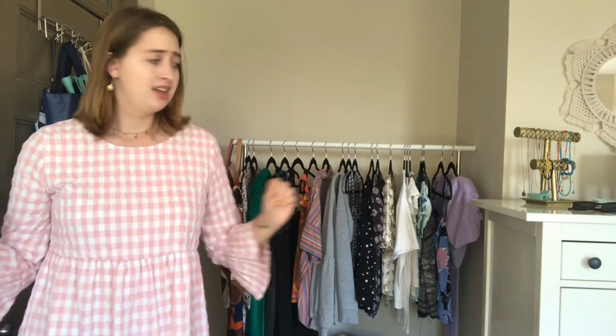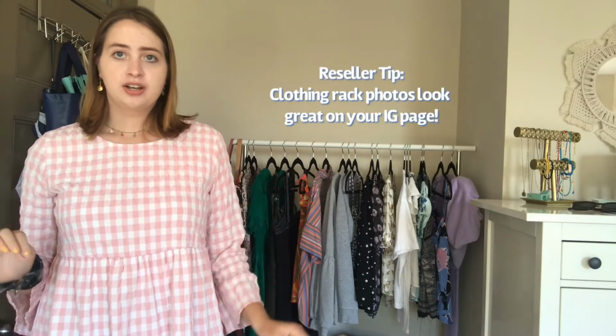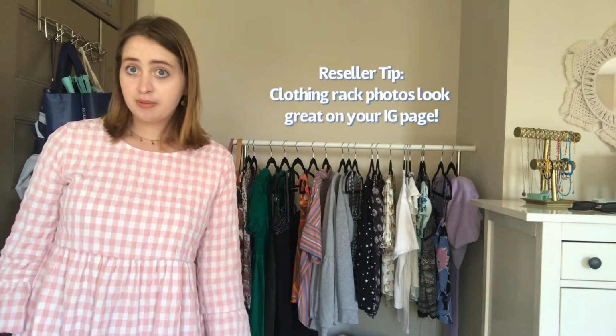Things won't get dirty as much, you won't lose them. And plus the rack goes with the aesthetic of my room, and it's super nice to have in your reseller shots, your inventory shots, and pictures for your Instagram page. So I definitely recommend getting a rack like this or one that's similar to it.